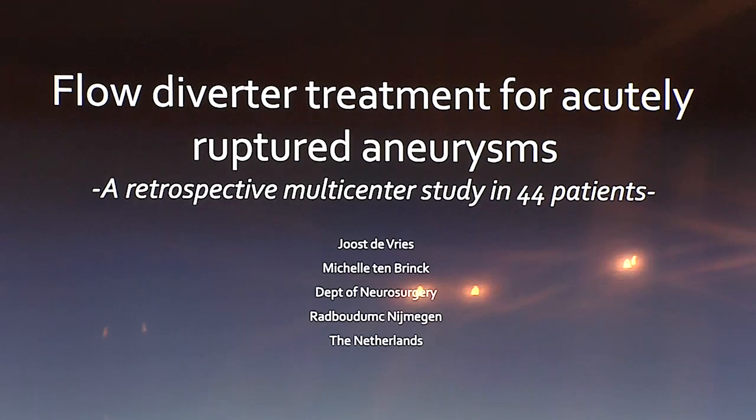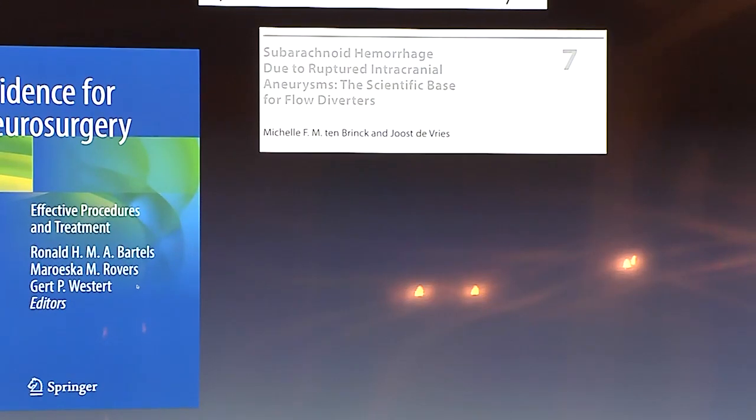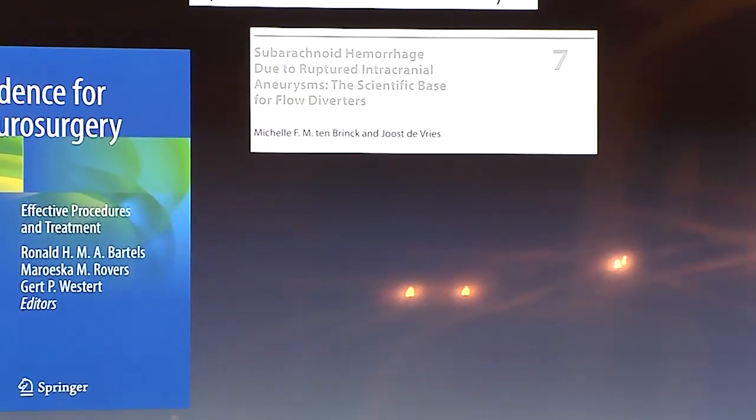A lot of the work was done by Michelle ten Brink. That's a student of ours, and she did a lot of work on this. These are my disclosures. She did most of the work, the meta-analysis and a systematic review on flow diverter use in ruptured aneurysms.